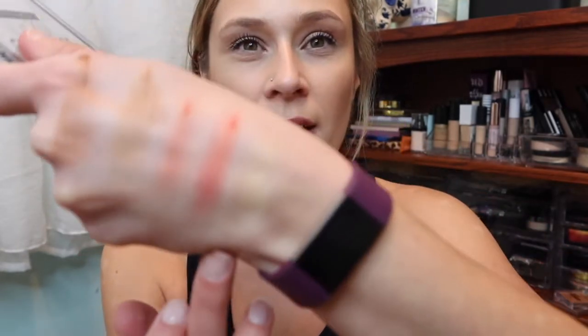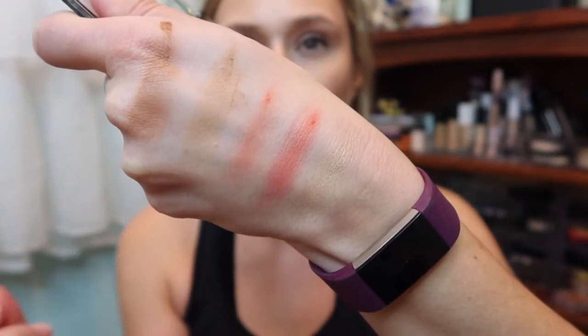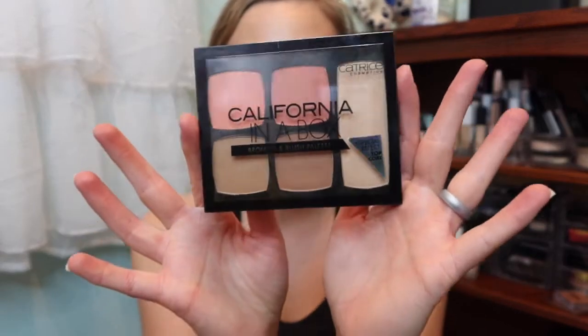All right, so here we are. This is the highlight, the 2 blushes, and the 2 bronzers. I really look forward to using this for the month because I've had it for a little while, but I've never given it a lot of love. So, palette of the month, here she is. All right, we are going to shop my stash and see what we come up with.